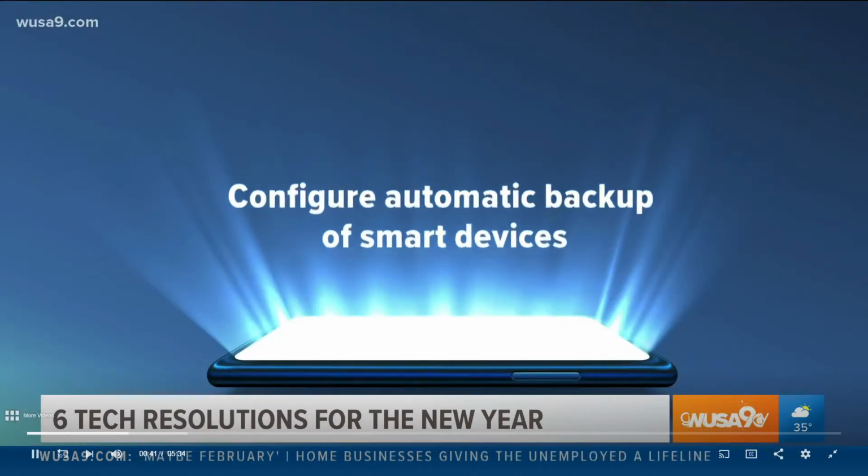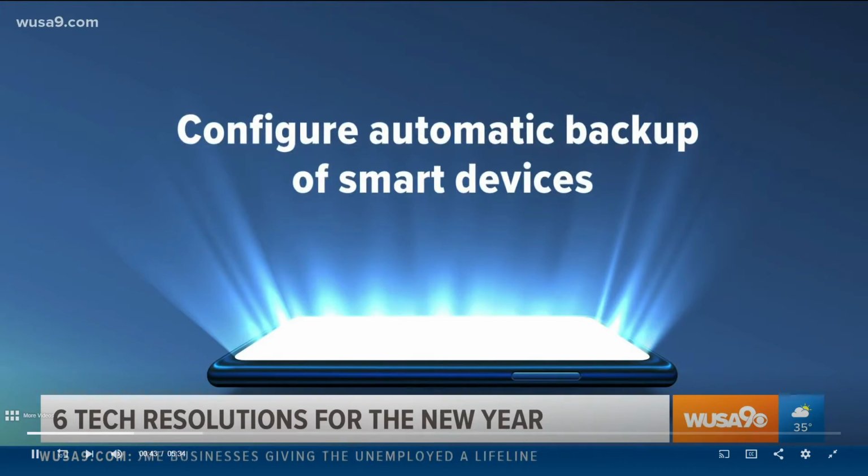Well, the first resolution that everyone needs to be thinking about is performing automatic backups of your tech devices. Doesn't matter if you use a smartphone, tablet, or computers. It's important that you have your information backed up automatically. So if something catastrophic happens to your device, all of your important photos, documents, and videos are stored safely in the cloud. Apple users can use iCloud, Android users can use Google Drive, and computer users can use Carbonite.com.